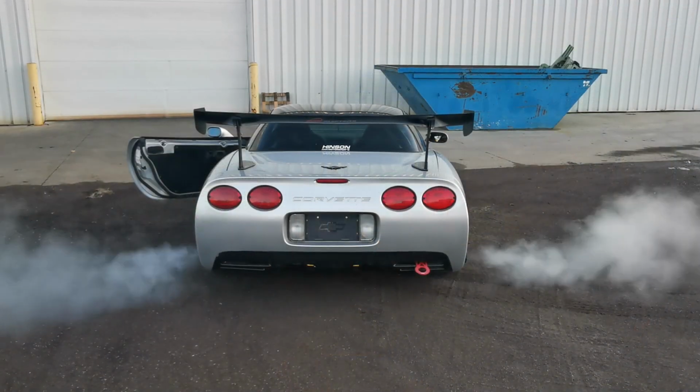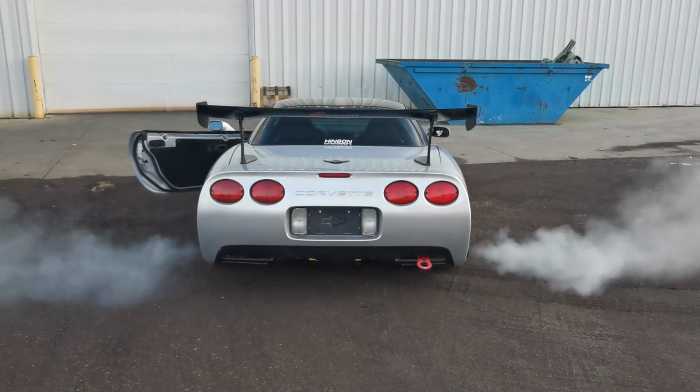All Vettes have, standard, 4 exhausts. That's like the Corvette thing out the back. 4 pipes, I should say. Yeah, this one's got 2 dumps behind the rear tires on the side. It's not even like a side pipe out the sill. It's out the rear bumper. It's a drag thing is what I've read. I think it's so that they actually have a functional diffuser back there.